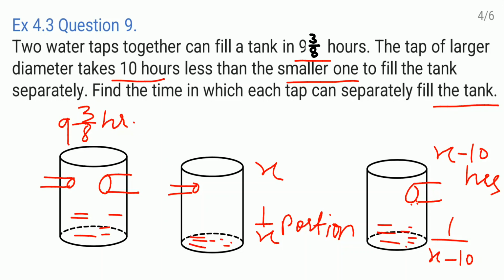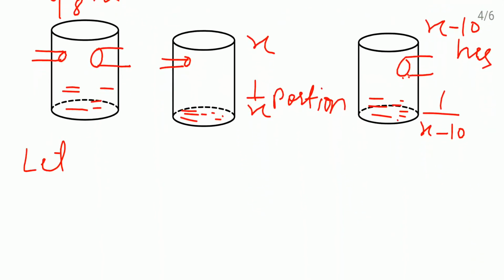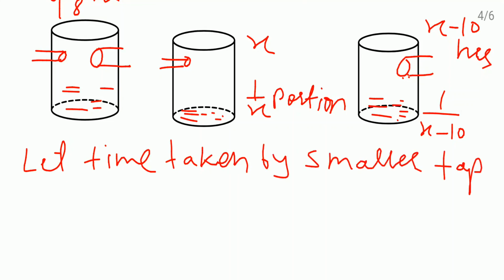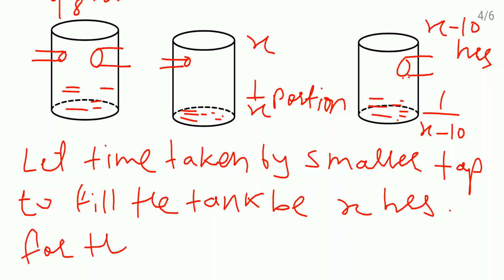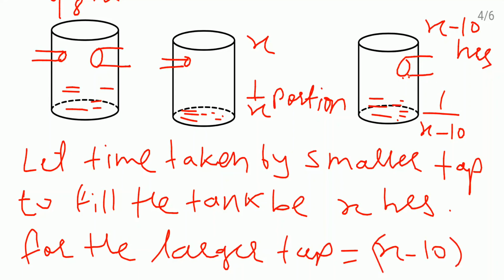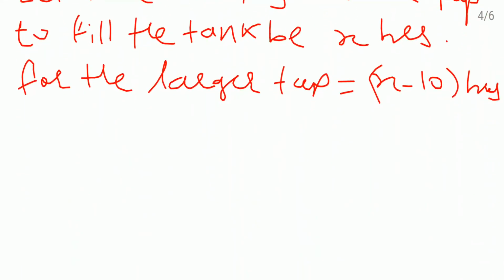Right? Now, what will we write down then? Here, I will write down, let the time taken by the smaller tap to fill the tank be X hours, right? And for the larger tap, which is equal to X minus 10 hours, right? Here, hours.